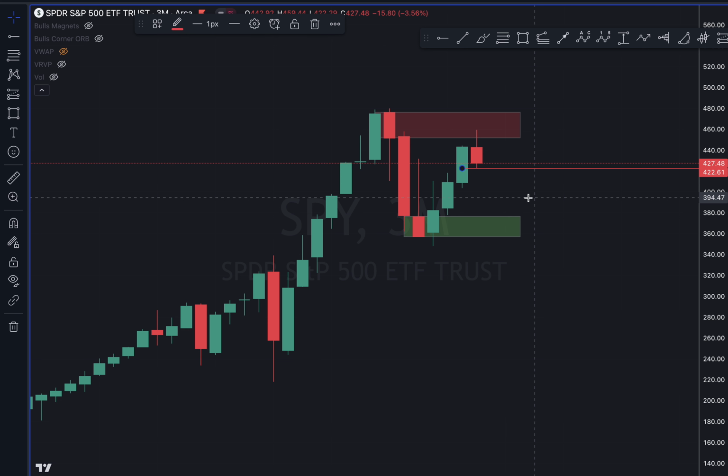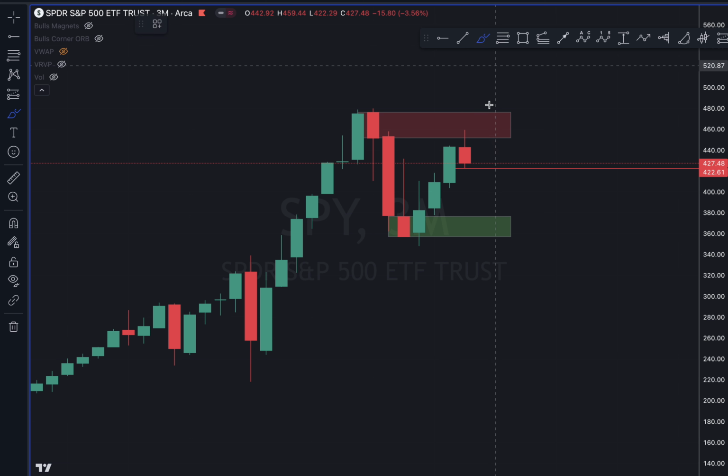And let's say even if I'm playing this on a 50-minute chart, then this would be my first target after the supply rejection, which would be this demand zone. And this demand zone on the quarterly time frame is almost at prior lows, which is the October lows, which would put SPY at around the 370 level. But we'll see how that plays out on SPY.